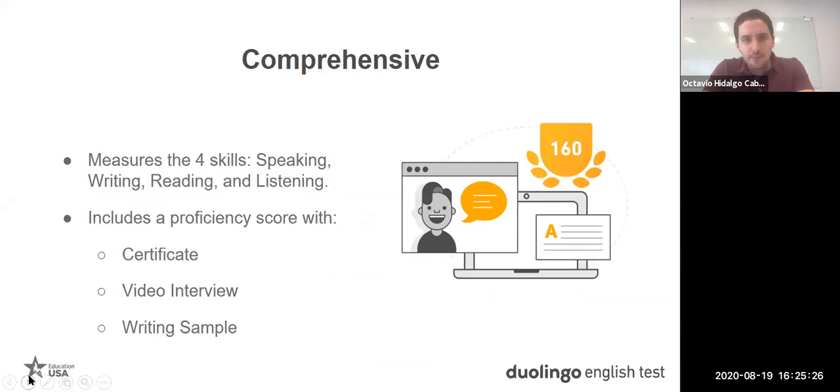Moving forward and talking about the test and what we measure and the technologies that we use, something interesting about the Duolingo English Test, and this is always something that I like to share with students and counselors and schools that recommend the test to their students, is that the Duolingo English Test is comprehensive. We work with adaptive technologies, meaning that the test is unique for the students. Depending on your English level, when you take the test, the platform has artificial intelligence and adapts the test to your English level. We measure and evaluate the 4 skills: speaking, listening, reading, and writing. And we provide a certificate that comes with a video interview and a writing sample that you can share to the institutions. The next slide includes a quick example of the video interview.